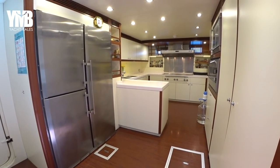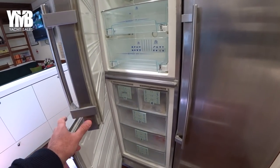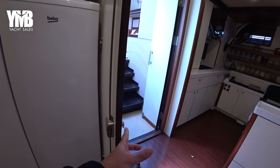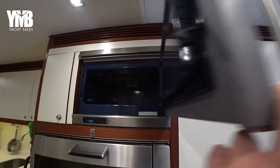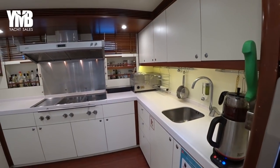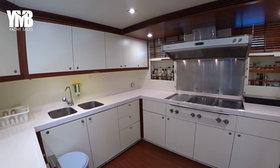And here is the galley. It's a very, very big galley. There are two freezers here. And a big fridge. Great surface here for working. And another two fridges here behind this drawer from Beko. There is a combined microwave and grill from Gaggenau, commercial style. Oven from Gaggenau, also commercial style. And look at this. It's a huge galley that can serve the guests and the crew comfortably and efficiently.